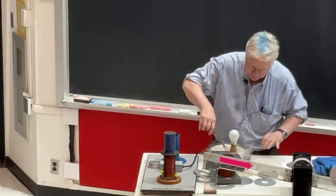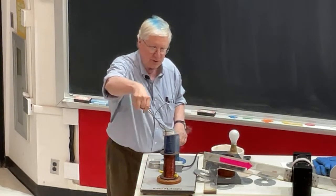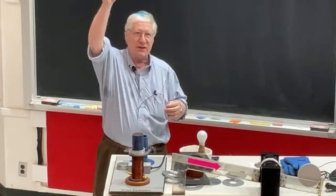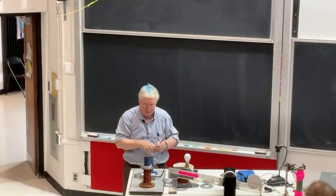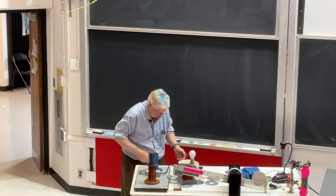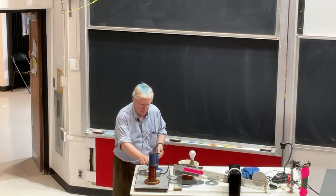Now there's one last thing that we can do with this. This is cooled to liquid nitrogen temperature. There was a version of this down in Princeton where they cool it with liquid nitrogen and they would have a guy up in the ceiling that was waiting to grab it. It would jump up and he'd grab it and it wouldn't come back. Okay, so let's do the impulse. It's like putting your fingers on a mailbox in Minnesota in the middle of the winter.